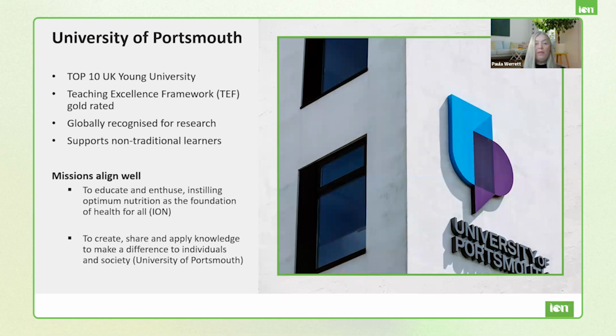So we've talked a little bit about the University of Portsmouth and the fact that the Cert HE is validated by the University of Portsmouth. So just to tell you a little bit more about University of Portsmouth, they are one of the top 10 UK young universities. They've got a gold-rated teaching excellence framework, and they're globally recognised for research and also for supporting non-traditional learners. So this is quite an important aspect because many of our students at ION are perhaps coming back into studying after a break or bringing up a family or doing something different. And so the University of Portsmouth are very much renowned for looking after these types of learners and understanding the specific needs of students who are perhaps coming back into study or trying to juggle study with other things that are going on with their lives. And what's really great is that the mission of ION aligns really, really well with the mission of the University of Portsmouth. So we can work really well together to deliver the first class training on our undergraduate courses.